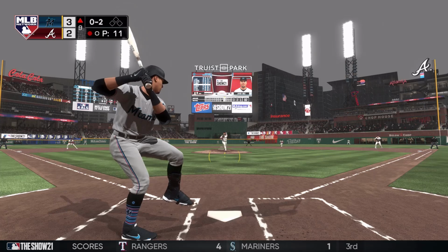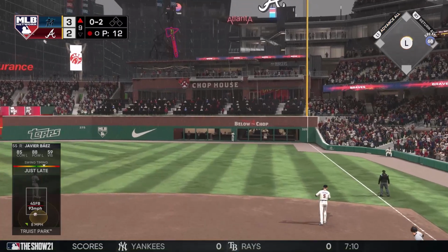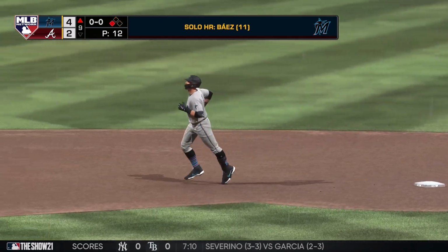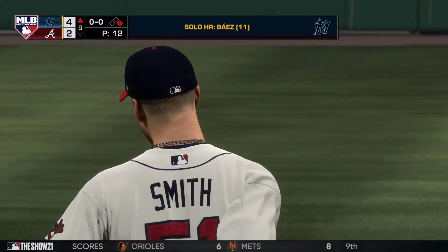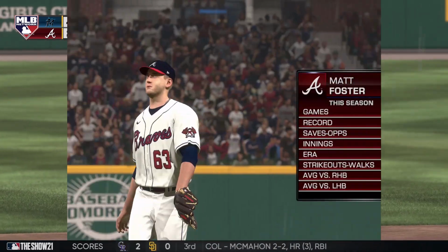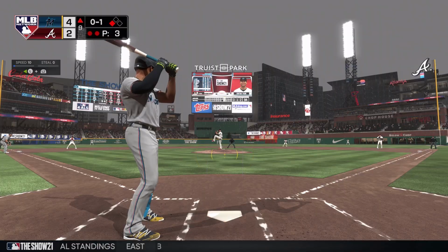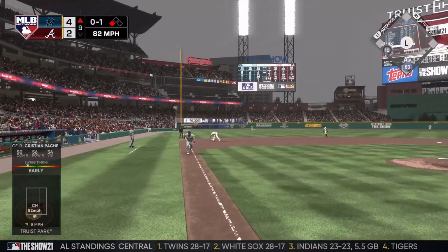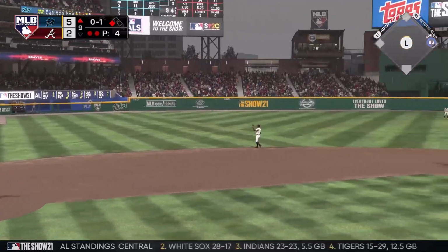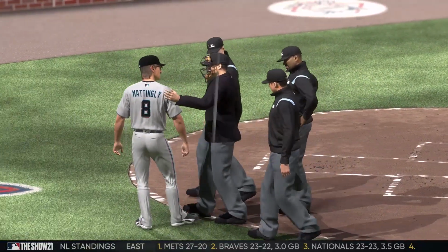So that should mean that the Marlins are able to have a save attempt here and possibly closing this out, but not before Javi Baez goes back-to-back with Conforto. A solo shot off of Smith for Baez, his 11th of the year. So after Conforto ties Baez at 10, Baez hits number 11. Now, Matt Foster coming to the mound. He has not pitched too well for the Braves, and he's going to give up a hit down the left field line. It's going to bring home another run for the Marlins. So they were down 2-1 at the start of this situation, now up 5-2.